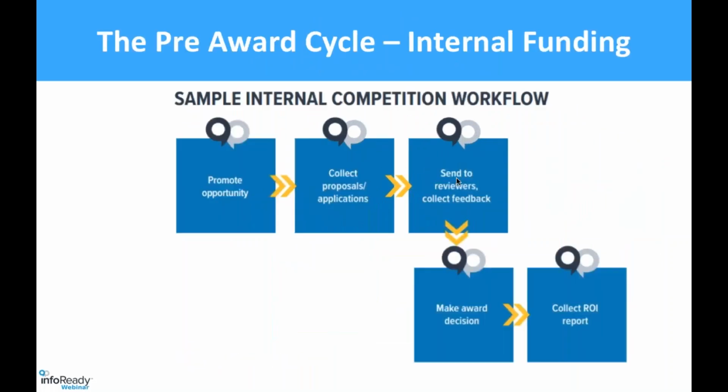I'm not going to spend a lot of time on this, but this just gives you an idea of an internal competition and where InfoReady really sings for managing that workflow.